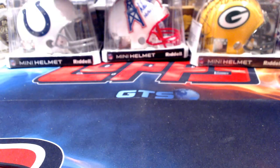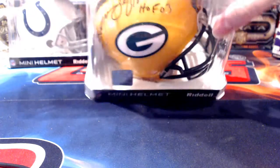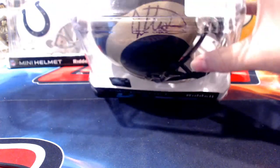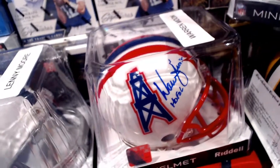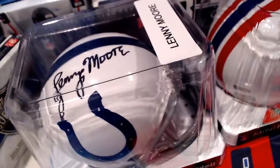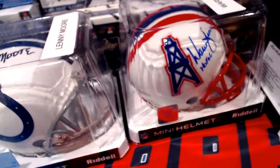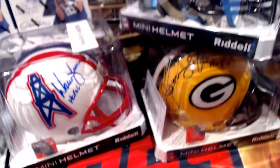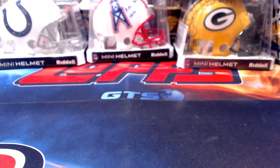Now I see, Jay, you were asking me a question about the mini helmets. The mini helmets tonight are James Lofton for the Packers, Todd Gurley for the Rams, Warren Moon for the Titans. Again, that's an Oilers helmet, but of course they stay with the franchise, and the Oilers became the Tennessee Titans. And then Lenny Moore for the Colts. So you have the Colts, the Oilers, which goes to the Titans, the Packers, and the Rams. So those were the mini helmets for tonight.